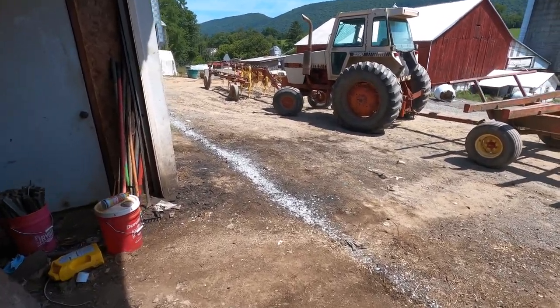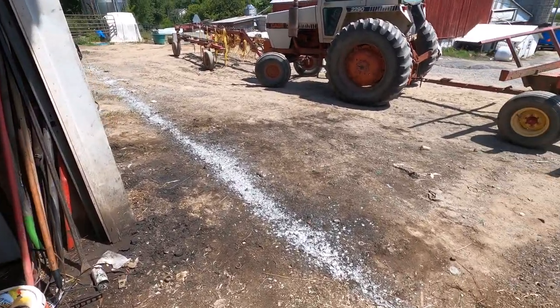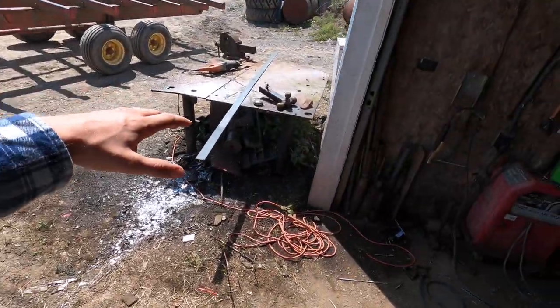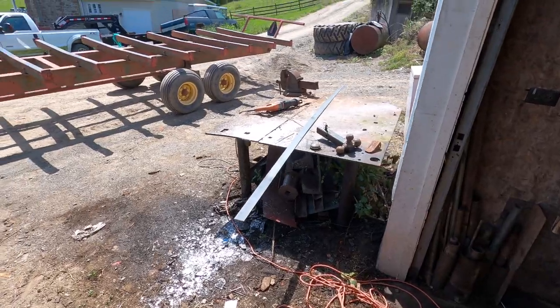Been in cleaning mode lately. I went through and cleaned all this junk out of here, and there's some over here, so now we can work at the workbench there.